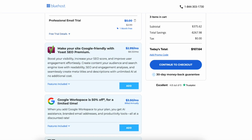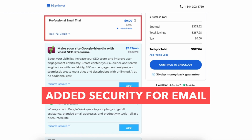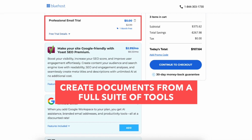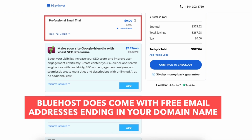All these are optional, so if you don't want any, just click the trash can icon to remove them. The professional email add-on gives you an email address with your domain name, plus a custom inbox, adds security, sync contacts and calendars, file sharing via Drive, task management, and access to a full suite of productivity tools. That said, Bluehost already includes free email addresses with your domain, so this add-on is only necessary if you want all the extra features of professional email.